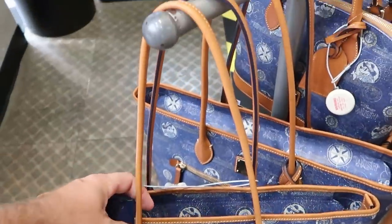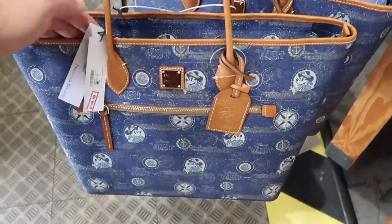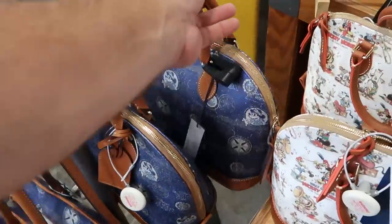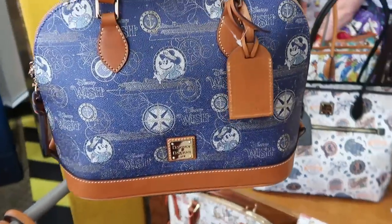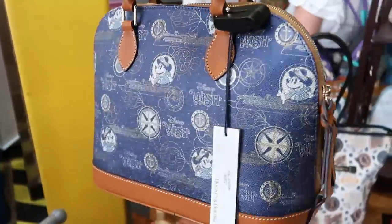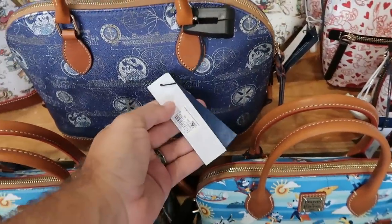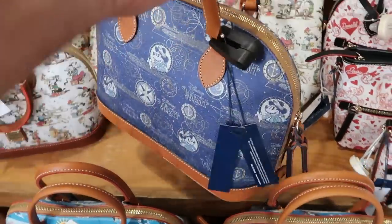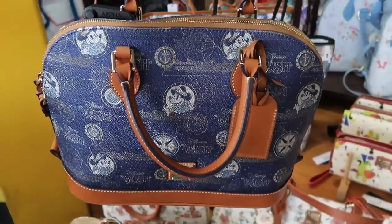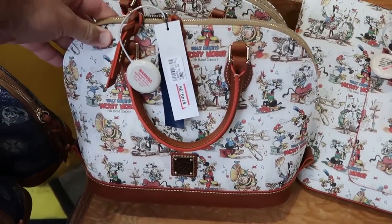This is the taller bag though with the really nice leather straps. That's $150 from $328. And it does look like they have the smaller size here with the little petite straps. Again, it has that same inaugural sailings leather tag there, all of the ship's wheels. Let's see how much this guy's running here at the character warehouse. Originally $298, now $148.